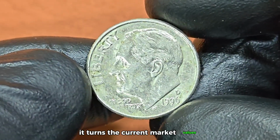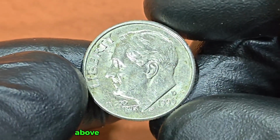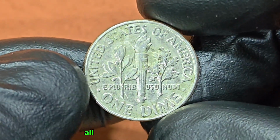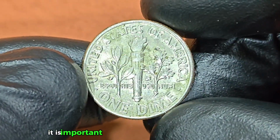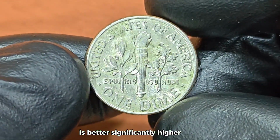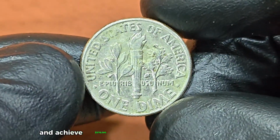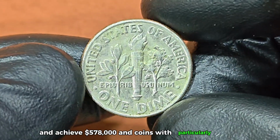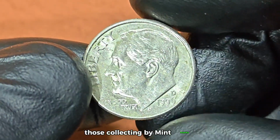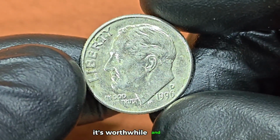In terms of current market value, the 1996 D Roosevelt dime in circulated condition generally ranges from a few cents above face value up to a few dollars depending on the quality and specific appeal to collectors. While it is not one of the rarest dimes ever minted, it is important to recognize that coins in exceptionally fine or almost uncirculated condition can fetch significantly higher prices. For example, auction listings for high-grade circulated coins can exceed $578,000, and coins with particularly strong eye appeal or unique toning can be even more desirable. Those collecting by mint mark or aiming to complete a series often find that paying a premium for better quality circulated coins is a worthwhile investment.